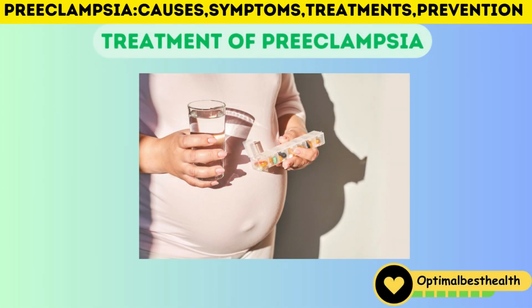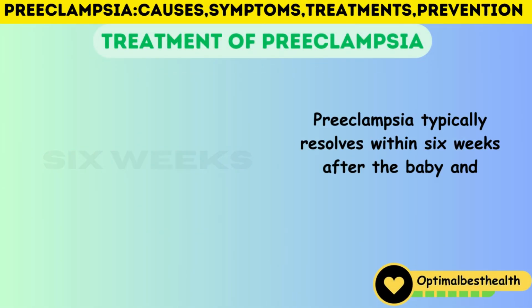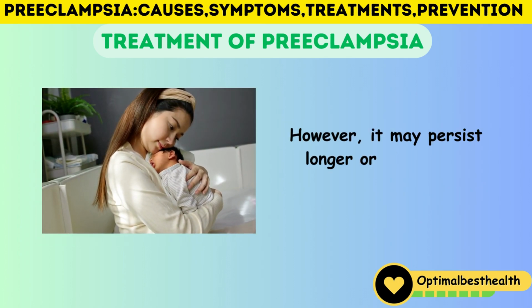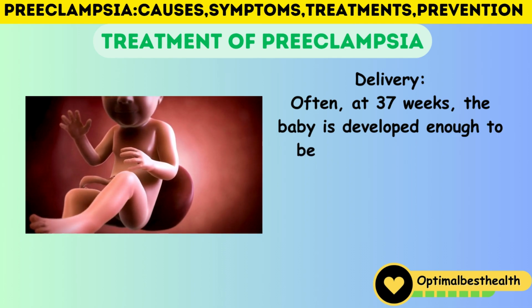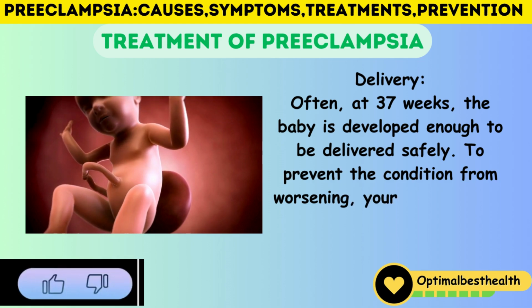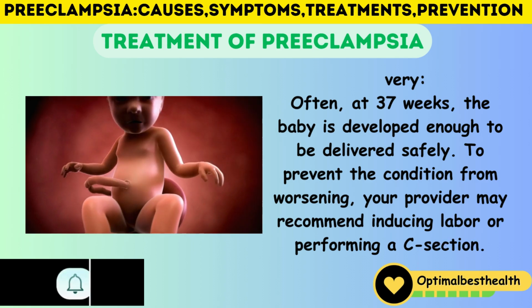Treatment of preeclampsia. Preeclampsia typically resolves within 6 weeks after the baby and placenta are delivered. However, it may persist longer or even begin postpartum. Delivery. Often at 37 weeks, the baby is developed enough to be delivered safely. To prevent the condition from worsening, your provider may recommend inducing labor or performing a C-section.